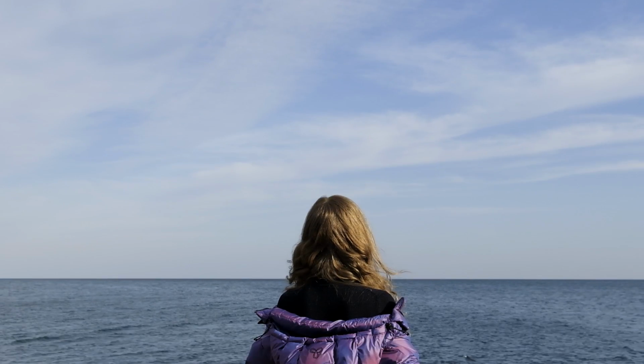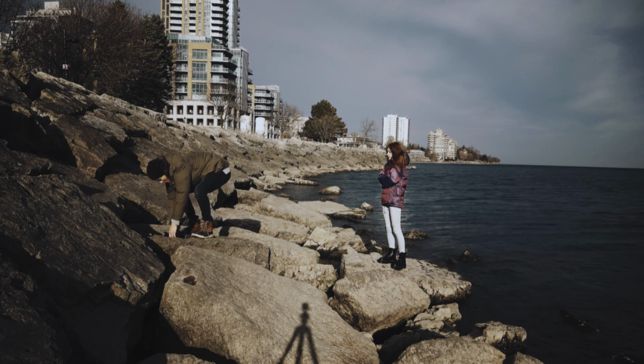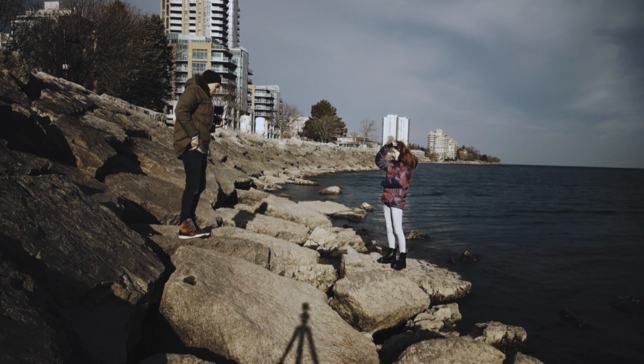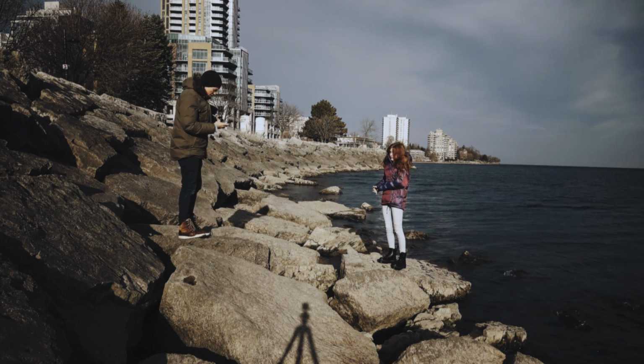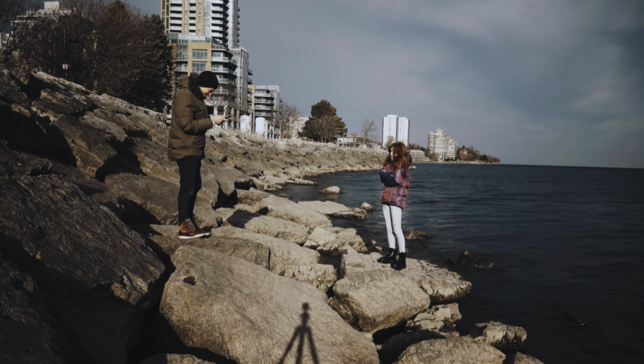The next location that I chose for this shoot was a lake shore full of stones. The direction of the sun was exactly opposite. I had the light shining on the water. For the first shot, I decided to light up the face, making it brighter than the background.